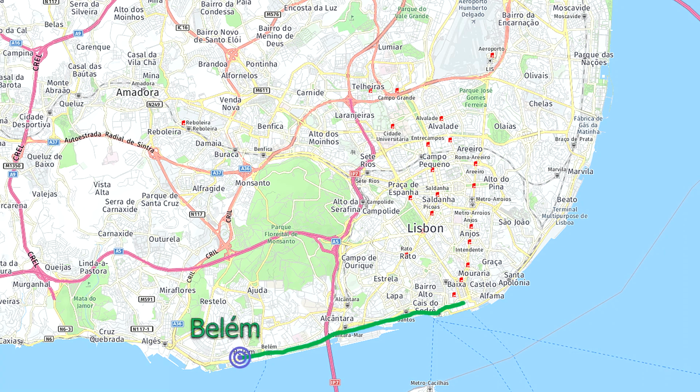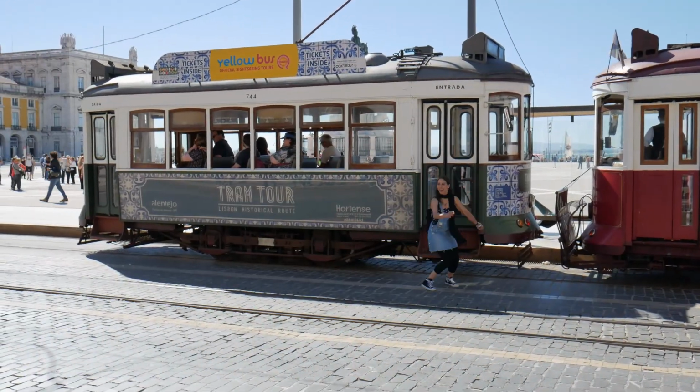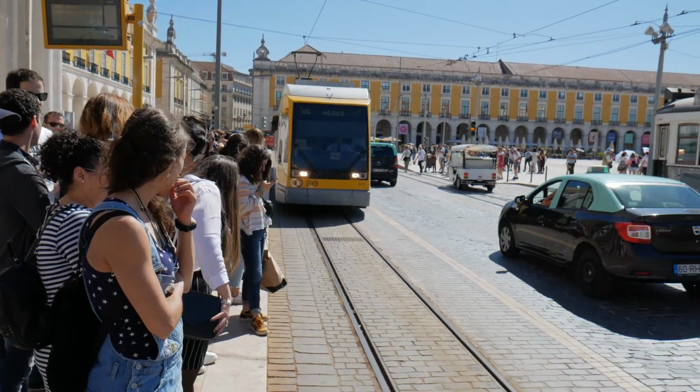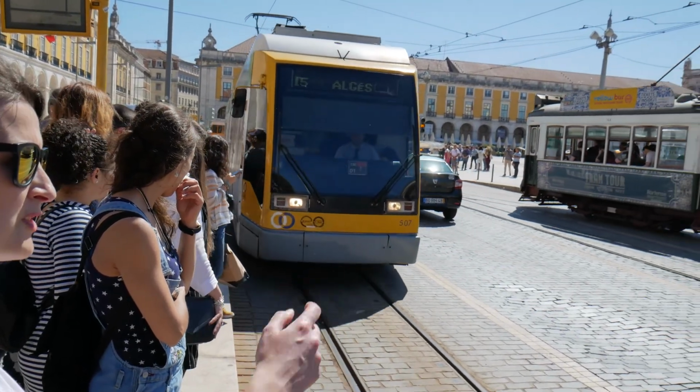We made 2 excursions outside the city center. First, to the suburb of Belem. We took another tram, but not one of the historic ones, rather a modern, air-conditioned one.